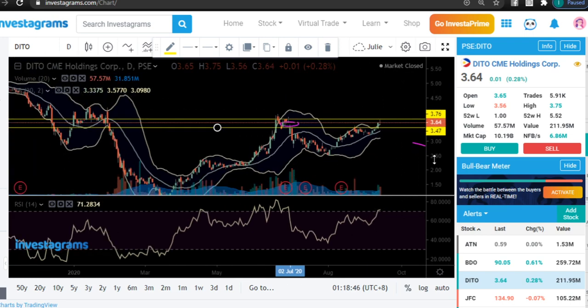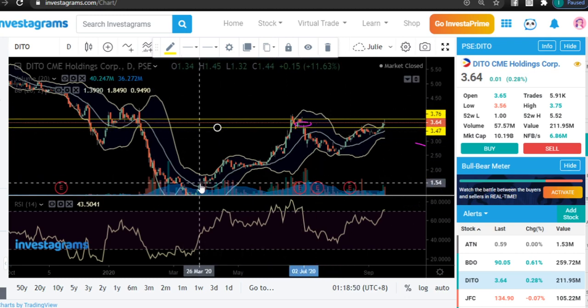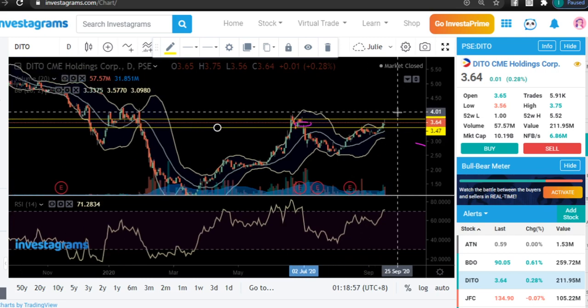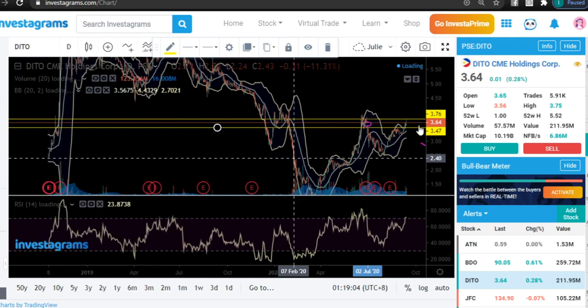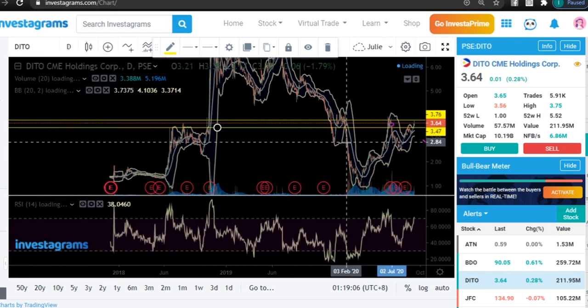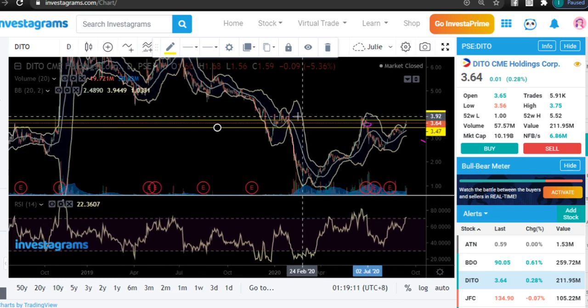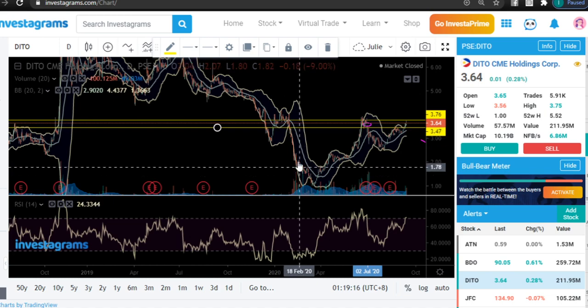Overall, I like the move because it's not very steep, and there's a slope. Slowly, it's moving in an uptrend. See that? But it's not very aggressive, very steep. It's not that steep compared to how it dropped here during this period, right? In just the span of how many days, it dropped by almost, I don't know, 40%.